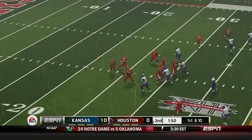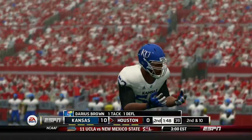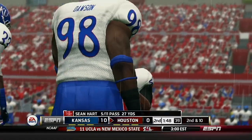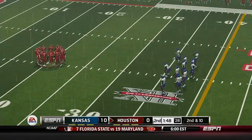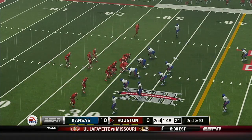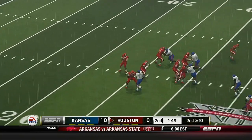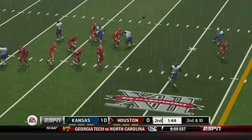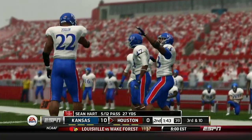Here we go! And it's almost picked off. You like a team that's ready to defend the pass. It takes some preparation to get in the way of a pass like that. Second down, 10 to go. Ball on the 30-yard line. Throws it away.